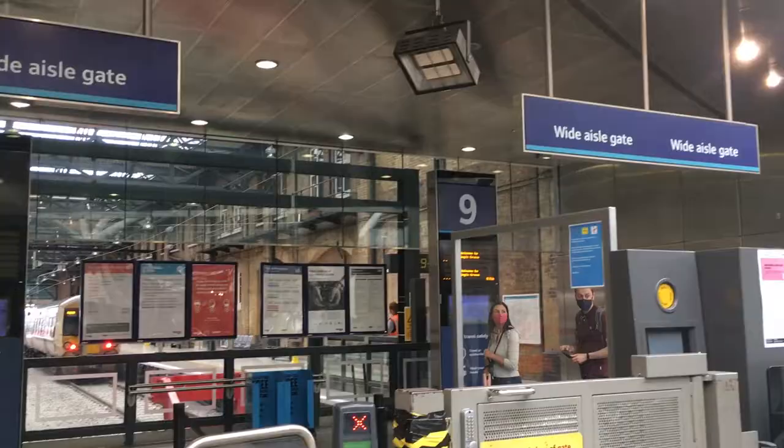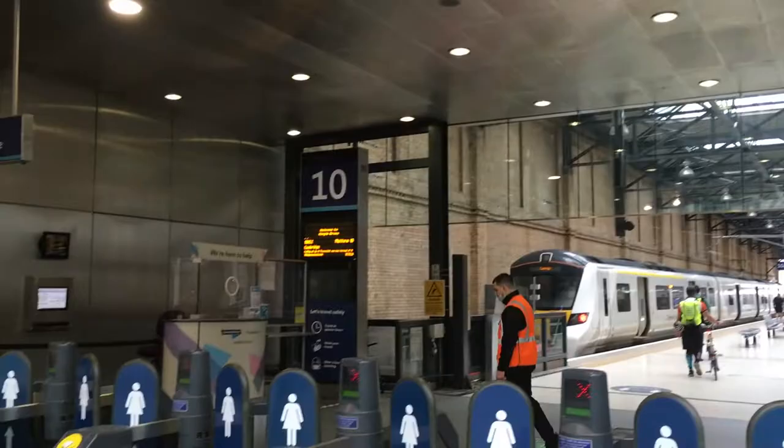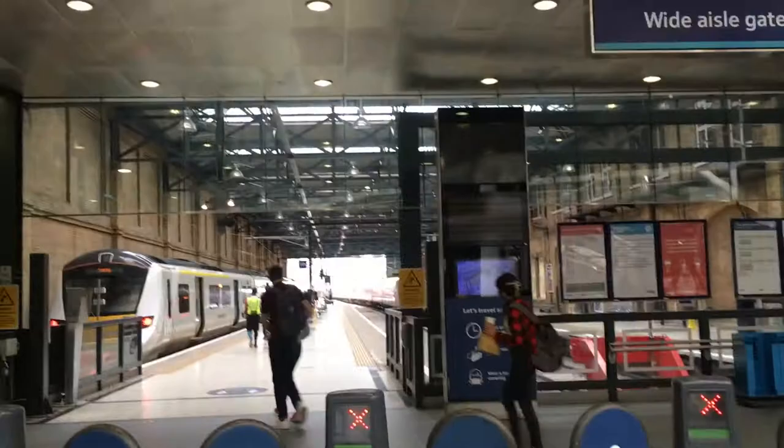Here's the real platform 9 and platform 10. So platform 9 and 3/4 would be right in the center here. But remember, the inspiration was Euston Station and not King's Cross.